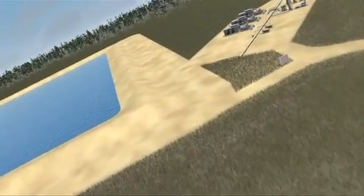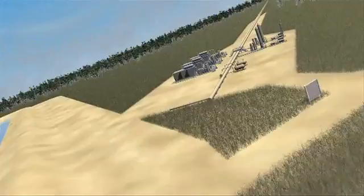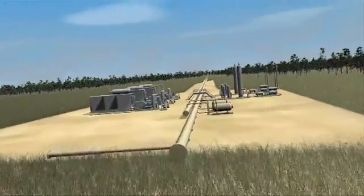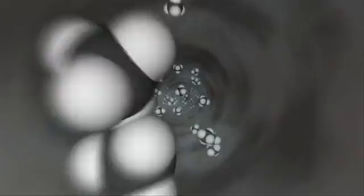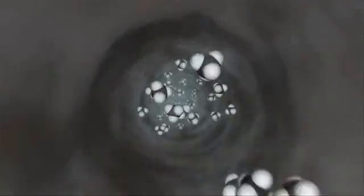At the surface, any water left in the gas is taken out, and the gas is compressed and fed into a 540-kilometre underground pipeline network to Gladstone on the central Queensland coast. This pipeline is part of a bigger network of gas gathering and water collection pipelines covering the project area.